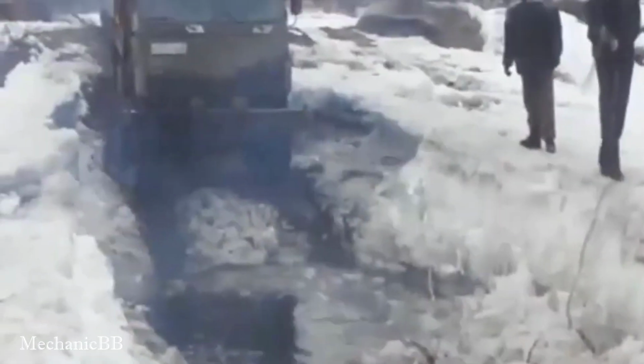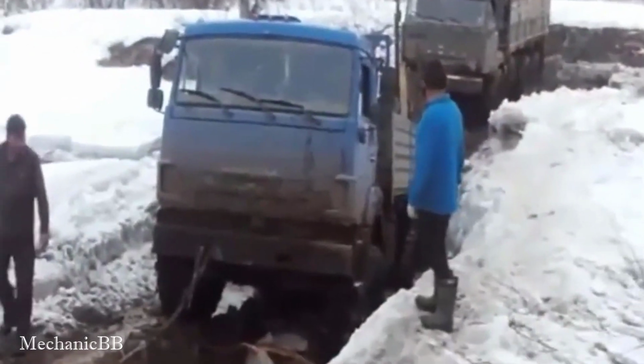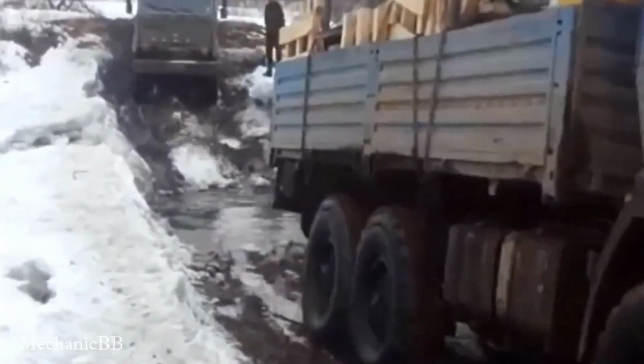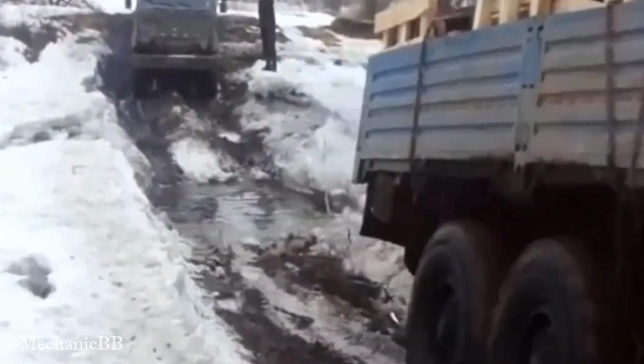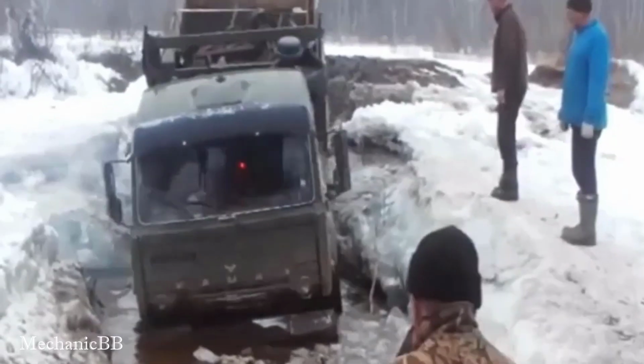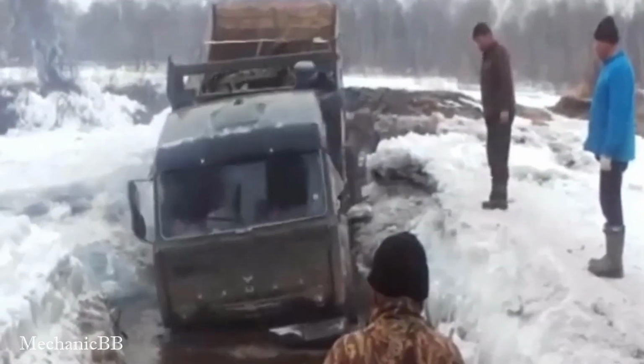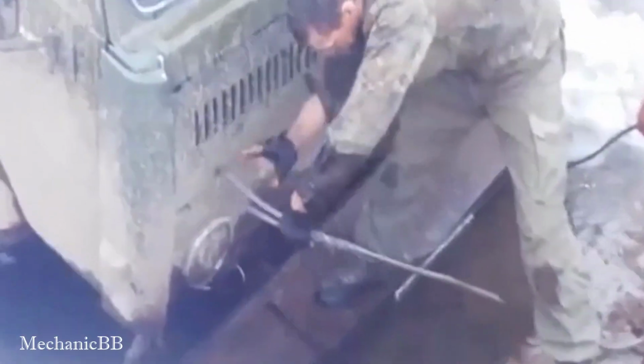Finally, they came up with a way to move safely by connecting the trucks together with a cable. A continuous convoy was formed. The one in front will pull the one behind so that it won't sink further into the ice pile.